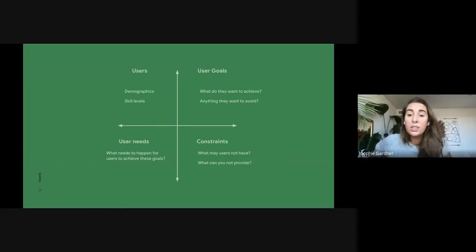Once you've done your research on understanding the landscape, you want to collate all this data in a format that's really easy to reference. One way you can do this is by creating a user needs matrix. Creating one of these as a team not only helps make your data more usable, but it also helps you ensure that everyone is on the same page in terms of your goals and constraints for the product.